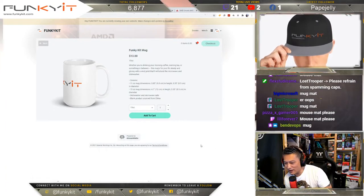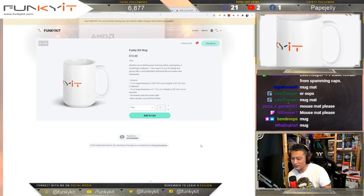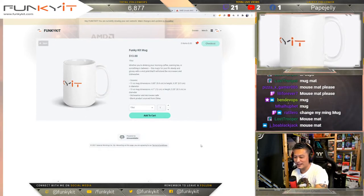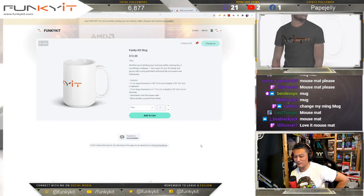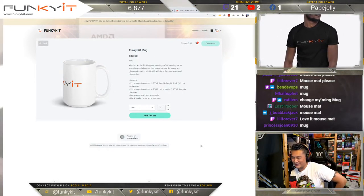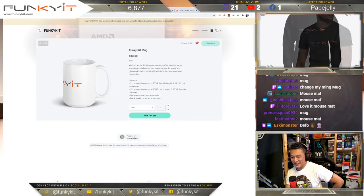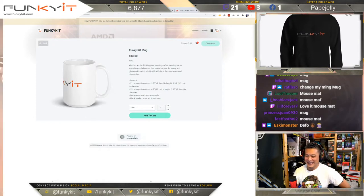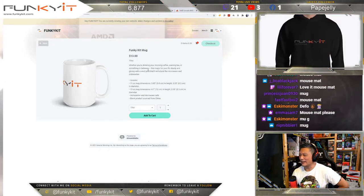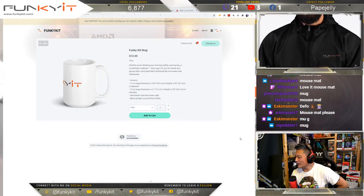Okay, so we got a mug, mouse mat, everybody's mouse mat. So hold on, mug. Okay, we got two mugs, mouse mat. Okay, fairly even. I think the mouse mat is just tipping it. Love the mouse mat. Okay, mouse mat it is. Okay, so here we go. All right, so I'm gonna start this now and give the mouse mat.